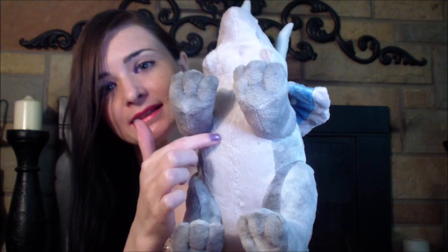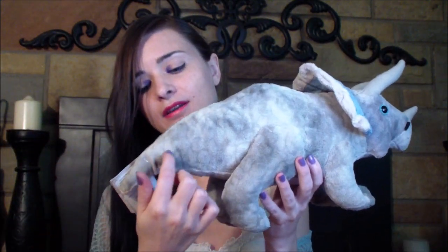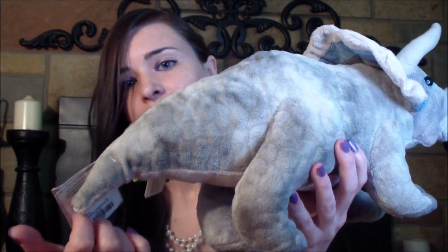And there's his belly. And little feet. And spin around. There's the tail. And his tag is over here. He's a little firmer than the other one. Still squishy.